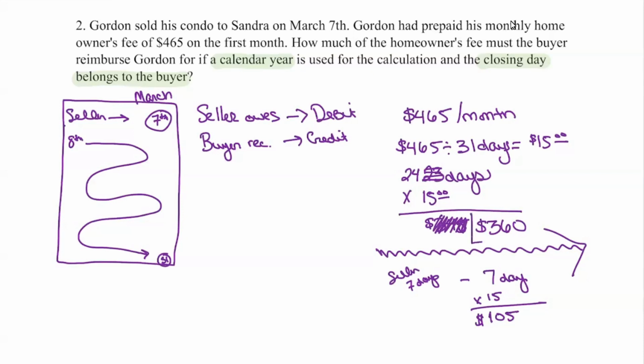And I can feel really confident about this. 360 is what the seller owes, and 360 is what the buyer receives. So how do we feel about that? We feel good. Our 360 would be a credit to the buyer and a debit to the seller. Because that 360 means the buyer's receiving it, but where is it coming from? Is it falling like manna from heaven? It has to come from somewhere.